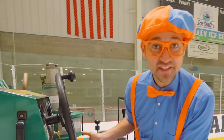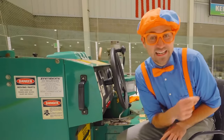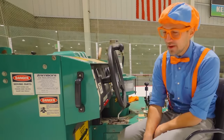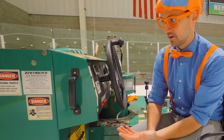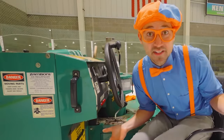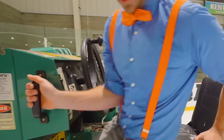Wow, that was so much fun driving the Zamboni. And also, I had so much fun riding behind the Zamboni. That was awesome. But we didn't find the clue yet. And he said it was around here. What if we explore the outside of the Zamboni, see all the parts of it, and maybe we'll find the clue. Haha, let's do this.